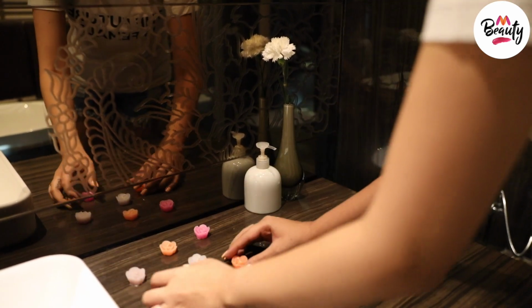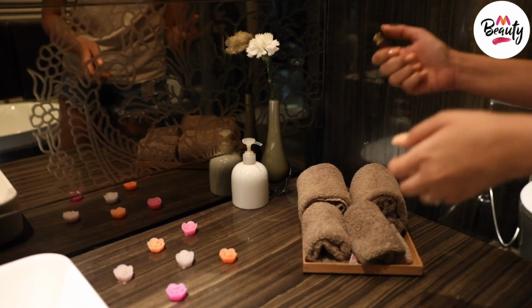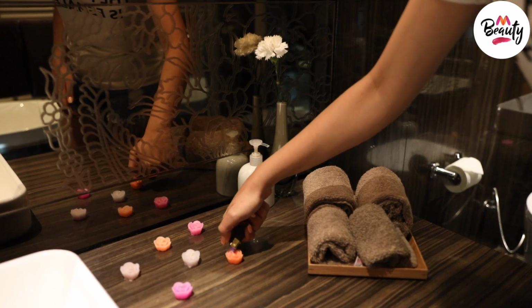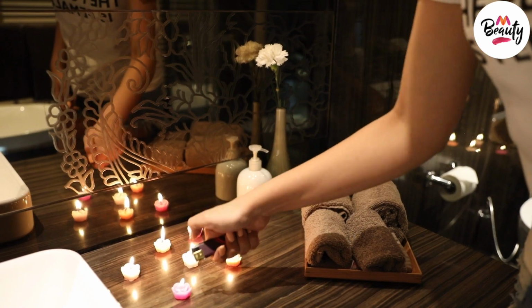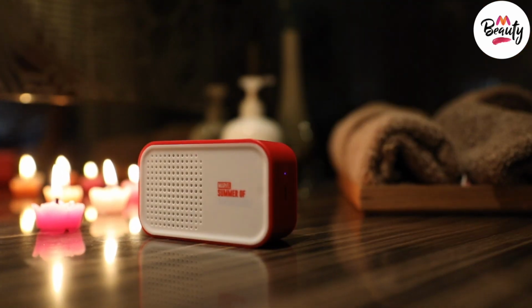So first things first, it's very important to set the mood right and get into that whole spa atmosphere at home. So I set my towels up and I begin with lighting some fragranced candles up. I also love to play some relaxing music to set the tone and calm my nerves.